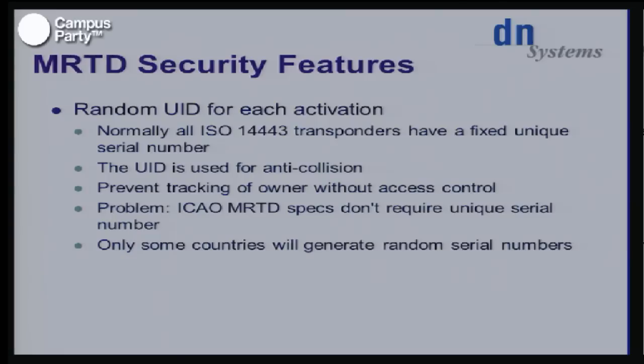The next feature that came up is called a random UID for each activation. Normally, all ISO 14443 transponders have a fixed serial number. It's used for anti-collision if you want to do bulk reading, to prevent collisions on reading and selecting. But unfortunately, with a fixed serial number on the metadata, you are very, very easy to track. So if you walk through a door, I can read out the ID of your passport, even if I can't read the data.